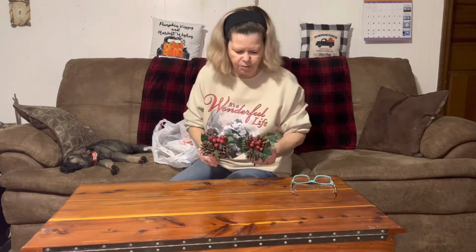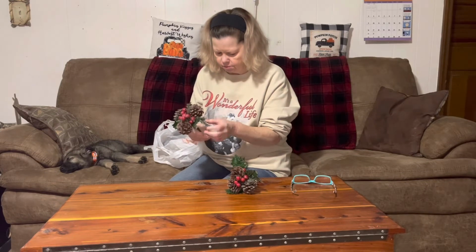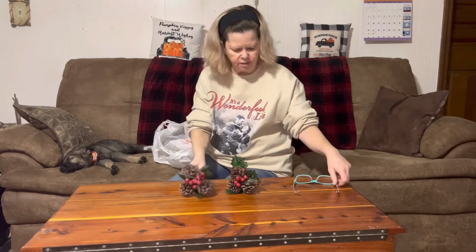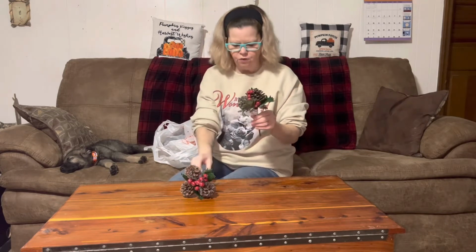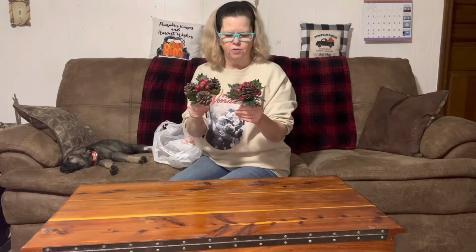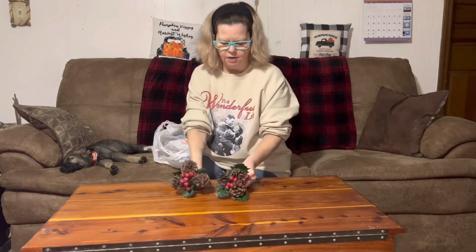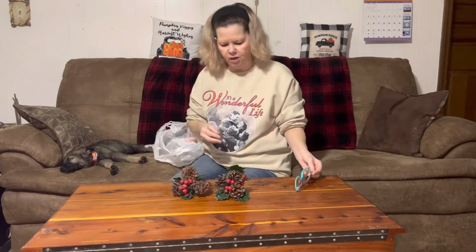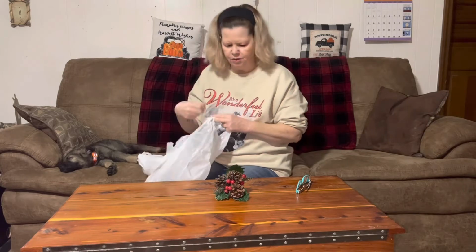It's got the frosted berries and pine cones with a little bit of greenery on them. And I'm trying to see how much I paid for them because I forgot. I want to say they was $2 or $3. $2.50 a piece for those. They was cute. I like them. They did have a few other things I wanted, but like I said, they was a little too expensive for me for this year.